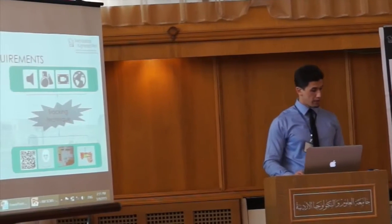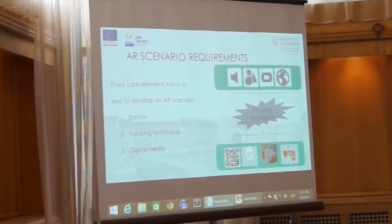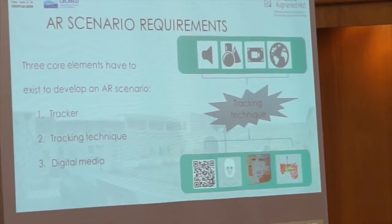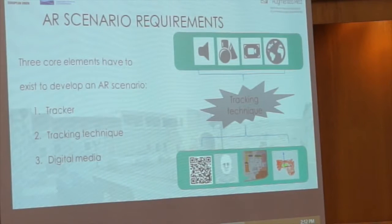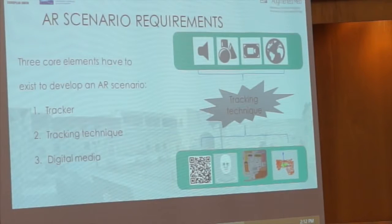As I told you a moment ago, three core elements have to exist to develop an AR scenario. You have the tracker, for example a QR code that you will be looking at, so that when I recognize it, I get something that tells me a story about that artifact. Okay? The other thing is the tracking technique.